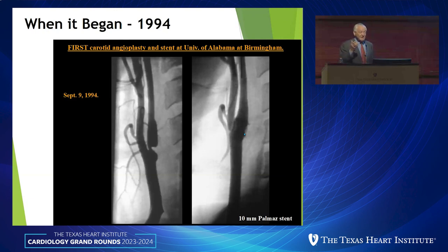We needed a self-expanding stent, and that's where the contemporary stenting began back in 1994, with actually the use of a tracheobronchial wall stent. If you can believe, that's what we used, with this massive, long O-35 delivery system. No embolic protection devices. We had to figure this out, and we did.